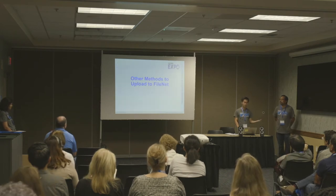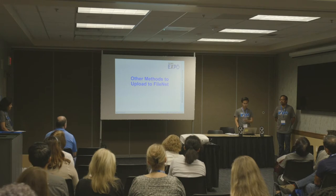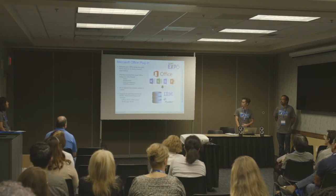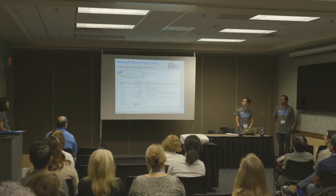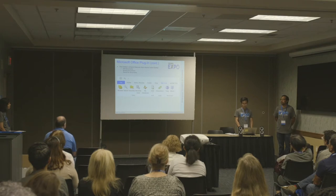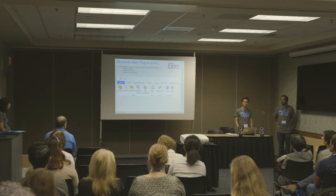Other methods for using FileNet, as Robert described at first, is that you don't have to use a mapped drive or log on. You can use an Office plugin. This is just an example of how it would look. Here's an example of how it would look in Outlook. That's the new toolbar you would get after installing the plugin for Outlook. And here's a closer look at that. You get an ECM tab where you can connect and then upload your files that way.